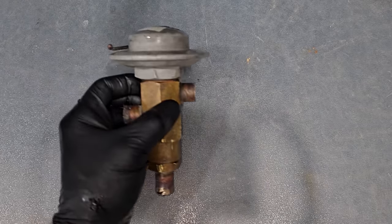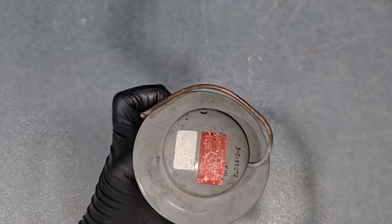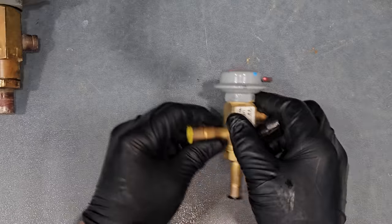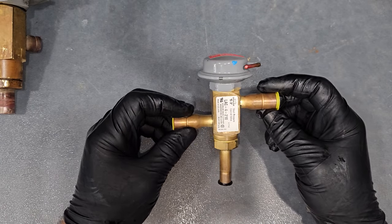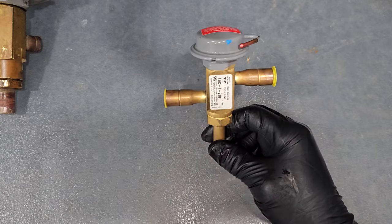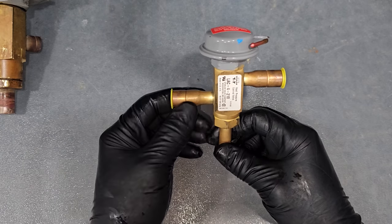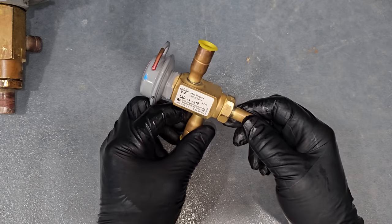I have a couple different styles. This is an LAC valve, okay? That is the style of head pressure control valve. There's a couple other ones, but this is the simplest design. This is a standard one. This has a 210 PSI bypass pressure. So if the head pressure gets below 210 PSI, this valve starts to bypass to try to regulate the head pressure to maintain a pressure differential across the expansion valve.